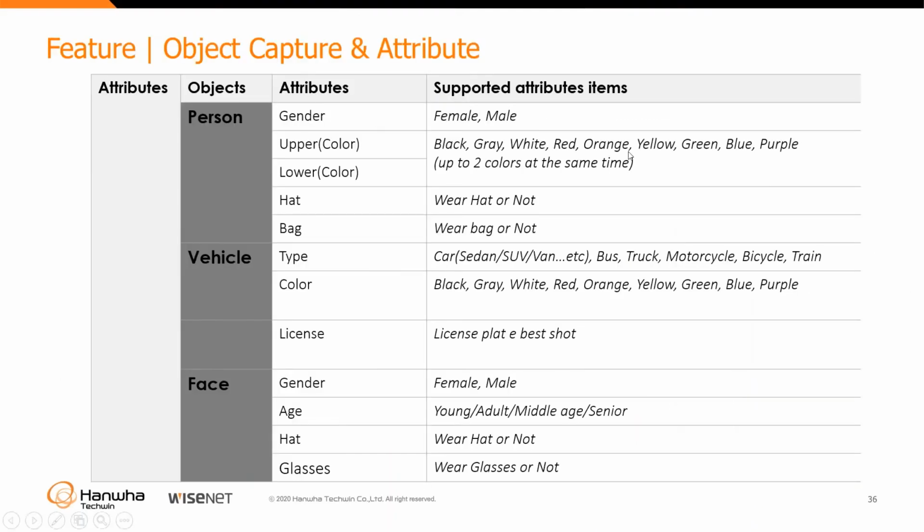All right, just to summarize, we have already covered: gender, color, hat, bag, vehicle type and its color, license plate shot, gender, age, whether he's wearing a hat, and class.